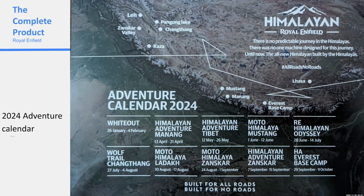Another very interesting feature, guys. When they launched the new Himalayan at the Motoverse last week, at the same time, they also launched this adventure calendar, wherein they're saying that we have planned out these different expeditions to the Himalayas for the whole of 2024. So from 26 Jan to 4th Feb, there is a route called Whiteout, which will take you from X to Y. You have another one called Himalayan Adventure Manang. You have another one which is actually happening in Tibet, Mustang Odyssey. There's one which goes to the Everest Base Camp, so on and so forth.